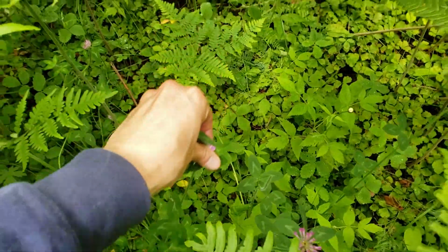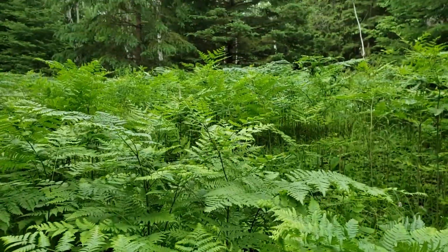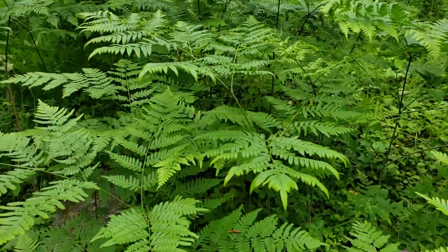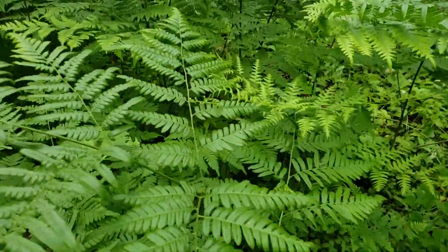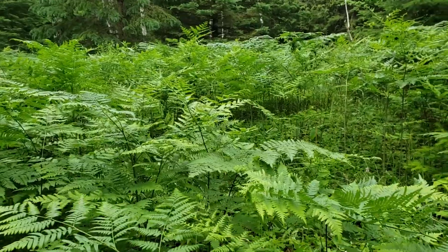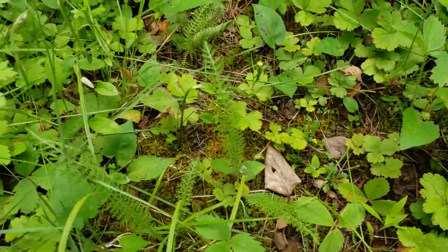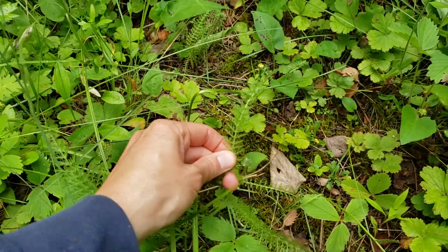You can see there's a lot of fern in here, and this is Bracken Fern. So this is not ostrich fern that I picked in the spring. This is Bracken Fern, so it's really tall, kind of chest height fern. Beautiful, actually. Sometimes you can see the trails in through here where the deer have gone through. Also down here you can see yarrow. I showed you that in one of my last videos.